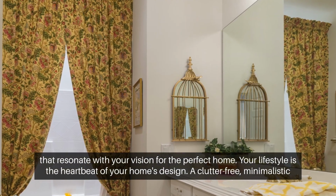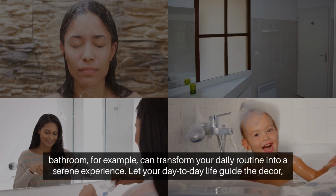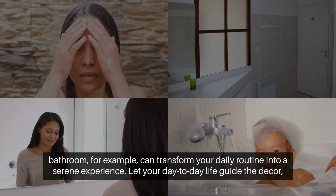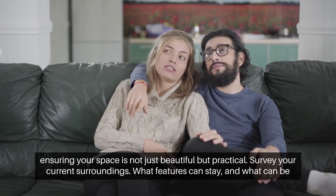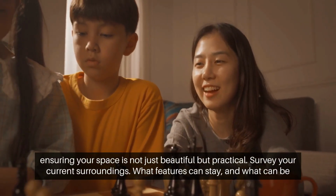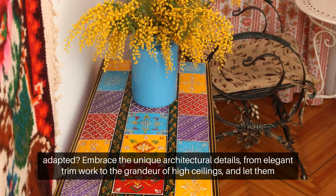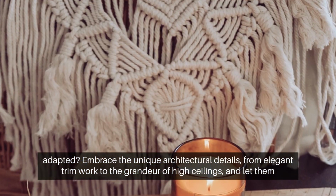Your lifestyle is the heartbeat of your home's design. A clutter-free, minimalistic bathroom, for example, can transform your daily routine into a serene experience. Let your day-to-day life guide the decor, ensuring your space is not just beautiful but practical. Survey your current surroundings. What features can stay and what can be adapted? Embrace the unique architectural details, from elegant trim work to the grandeur of high ceilings, and let them complement your evolving aesthetic.